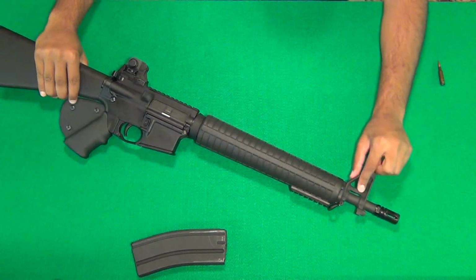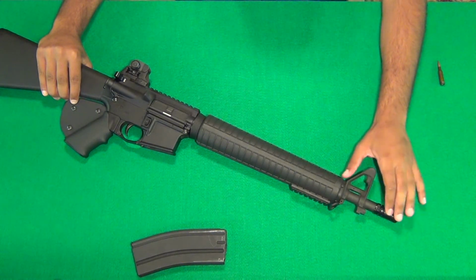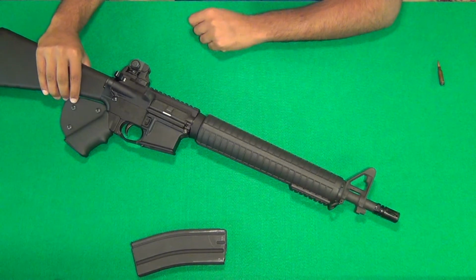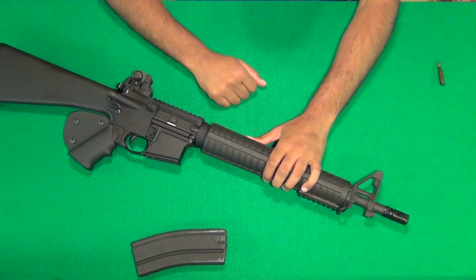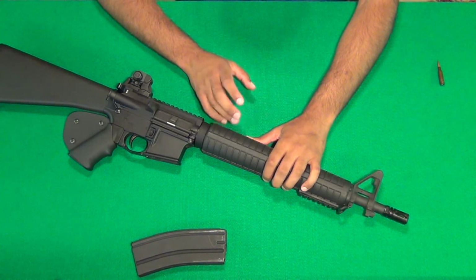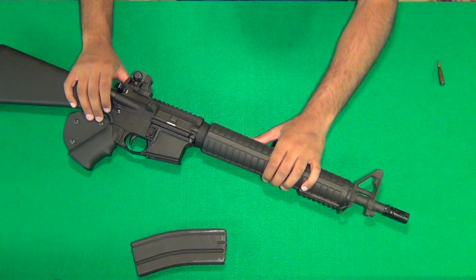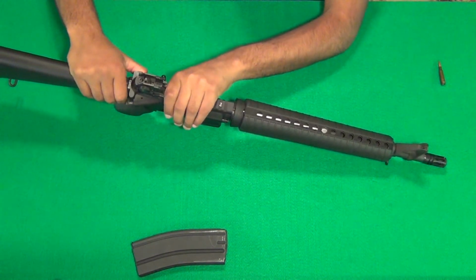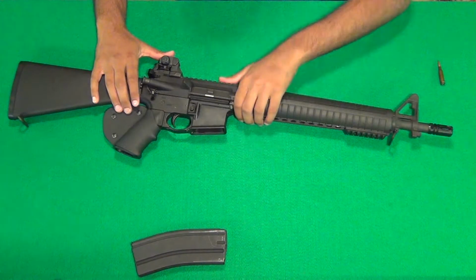As you can see here, it's just got the standard A2 front sight and standard A2 flash hider, and just a regular old sight for the back on a flat top, because we were thinking that we might want to put some kind of optic on it, but we're not sure. The internals are standard phosphate coated internals, nothing really crazy. No nickel boron bolt carriers or anything like that, nothing too fancy.